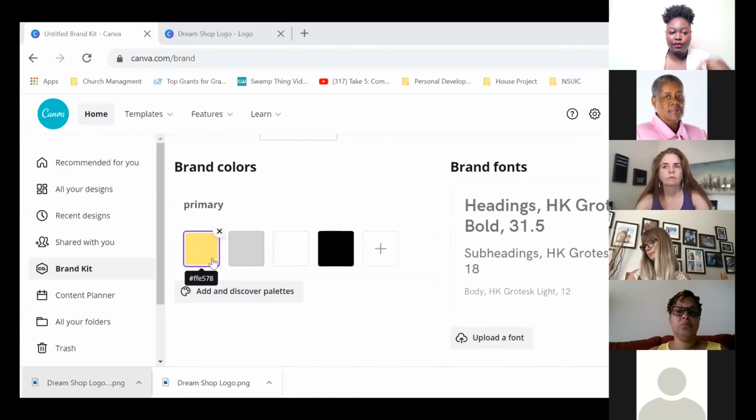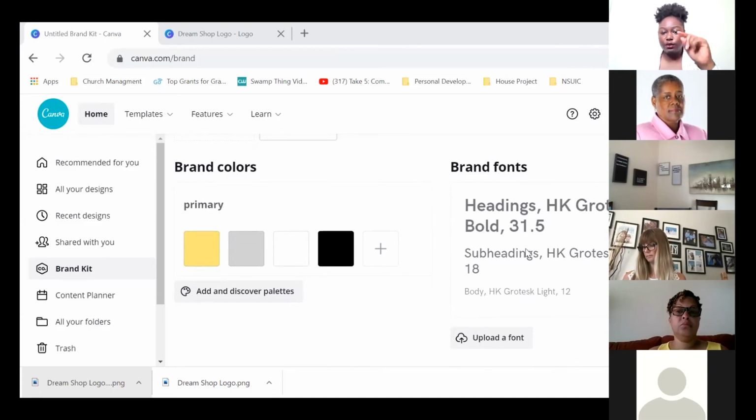You make sure you have your colors and the numbers, right? You want to have the numbers in your brand kit as well. Very important. And then you also want to have your font names and the sizes, but that's not so important. The font name, the sizes if you want. All right, so that's how you will go about creating your Word document.